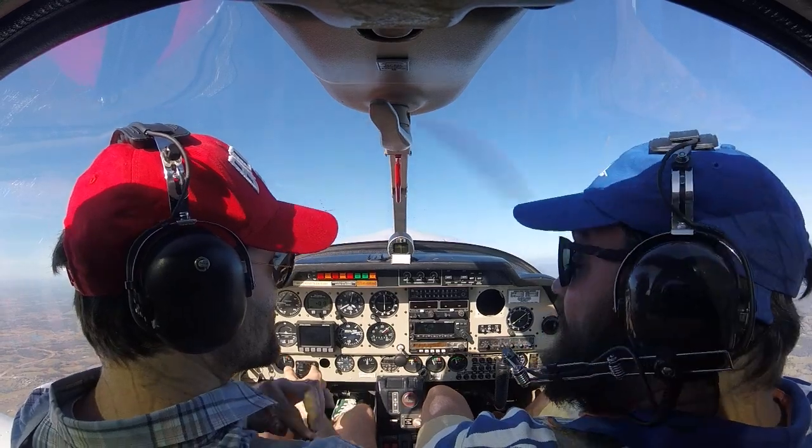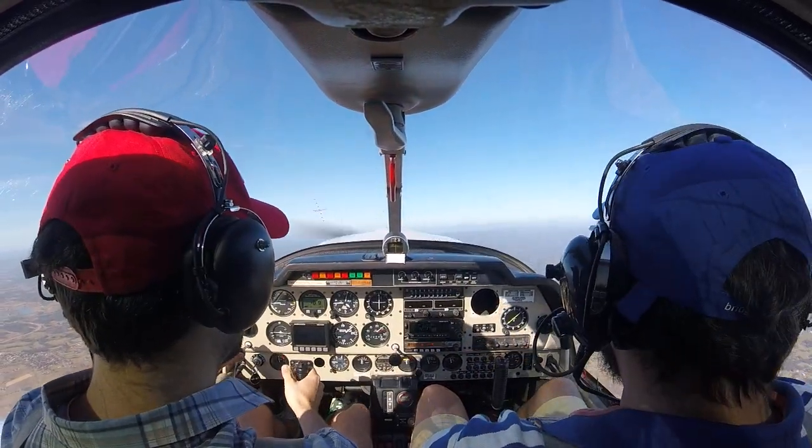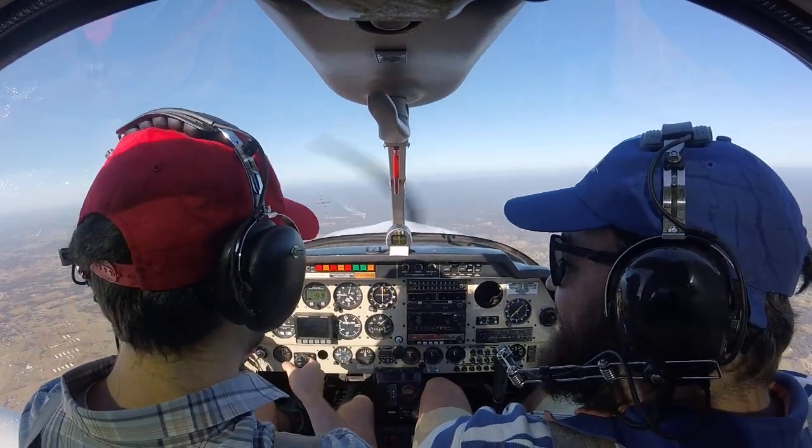Okay, well the next thing is a stall turn. That's to go straight up, car wheel, and come back down. You want to try that? Yep. Alright. Pay attention when we're coming straight down. You're at 0G if I do it right.